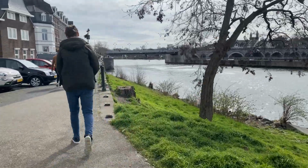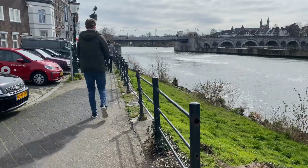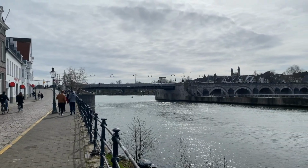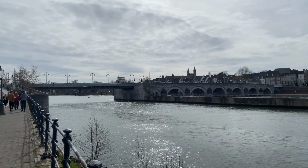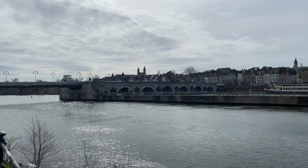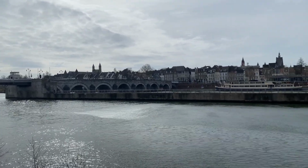We are now walking to the eldest bridge in the Netherlands. The bridge is called the Saint Servaas Bridge, named after a 4th century bishop of Maastricht. Before it was named after this bishop in 1932, it was known as the Maas Bridge, because of the river the Maas that it crosses. The bridge was built from 1280 to 1298.